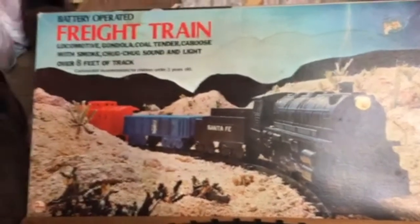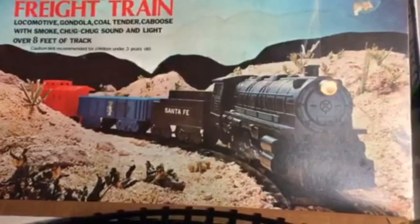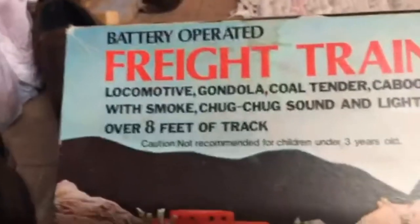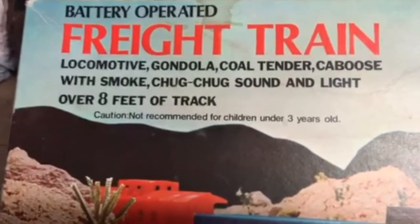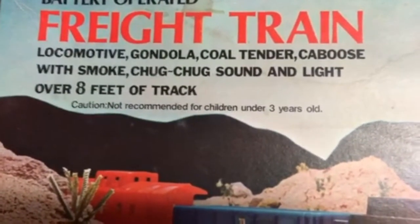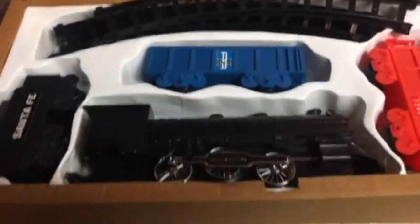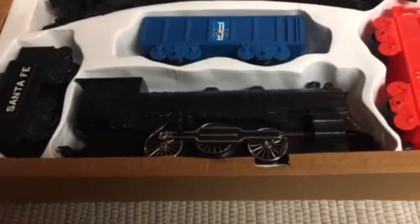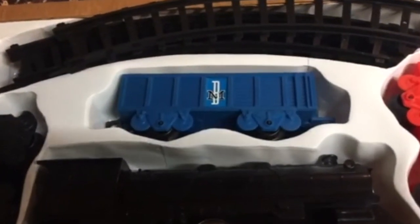These last three trains are similar or use the same dies as Durham, but are not labeled as Durham or Rail Power. And this one has a coal tender caboose with smoke, chug chug sound and light, but smoke. Not recommended for children under three. You shouldn't be smoking. And it's got the battery operated engine in the same gondola and caboose we've been looking at. If you look at the track, it's got a single pin.